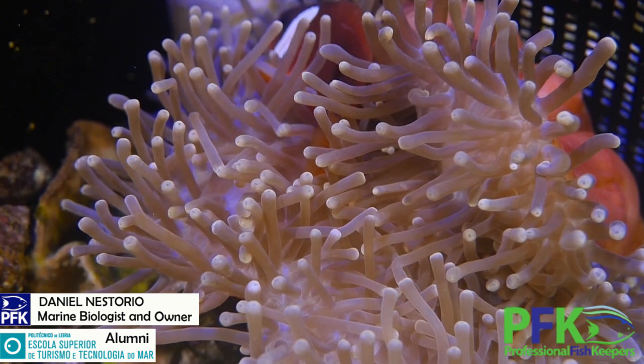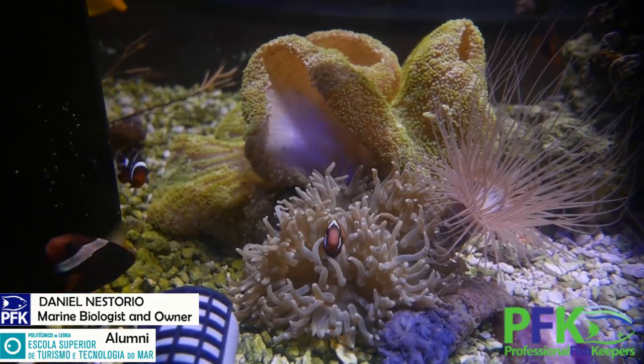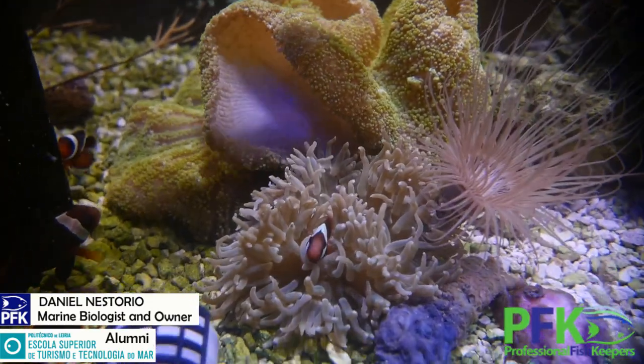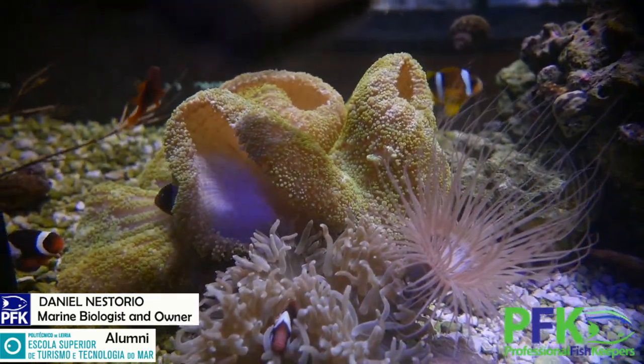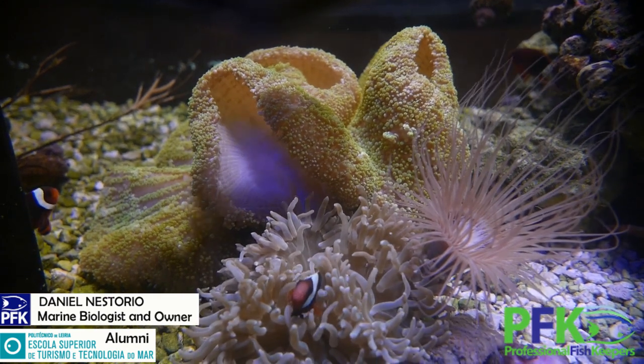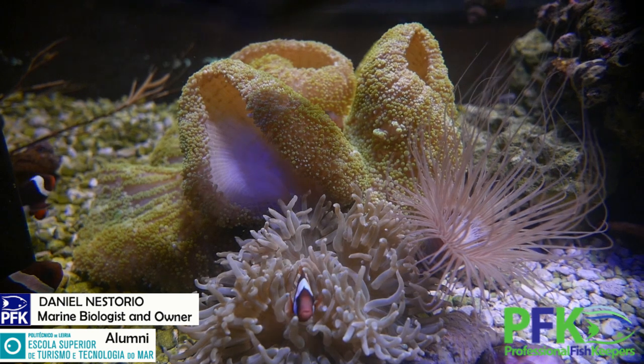So they create this social thing between them, where the dominant, big female will stay more in the center, and the less dominant male will stay in the perimeter or under the anemone. Now you can also use bubble tips, you can use long tentacles. The regular ocellaris or Nemos will host it.